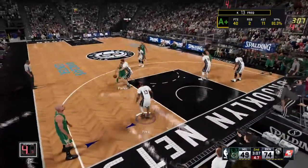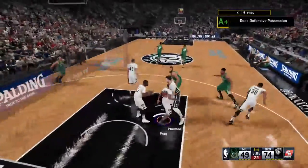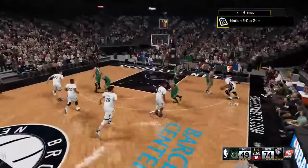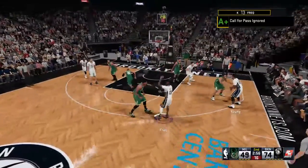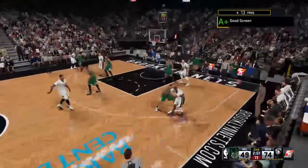Just 5 on the clock. Free throw line jump shot. Will not go. This is off the front iron. Brooklyn's gone 2 of 3 when they've stepped beyond the arc in the second quarter. Young with the ball. Now guarded by Middleton. And Young kicks to Freak.